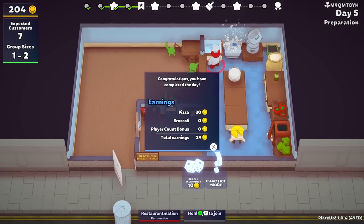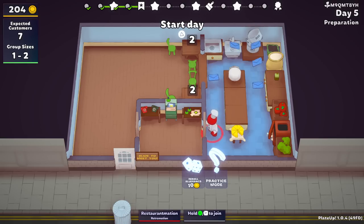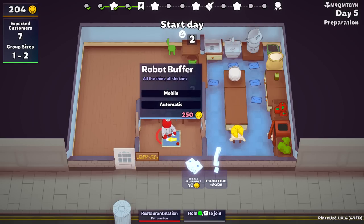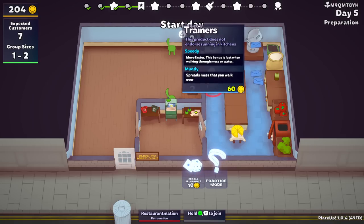I think we're done with the day. It's a weird one. I literally got one coin from broccoli. I don't think I, what? Robot buffer? All shine all the time, mobile automatic. I guess I'll consider that for sure. Trainers. Move faster, lost when walking through mess or water.